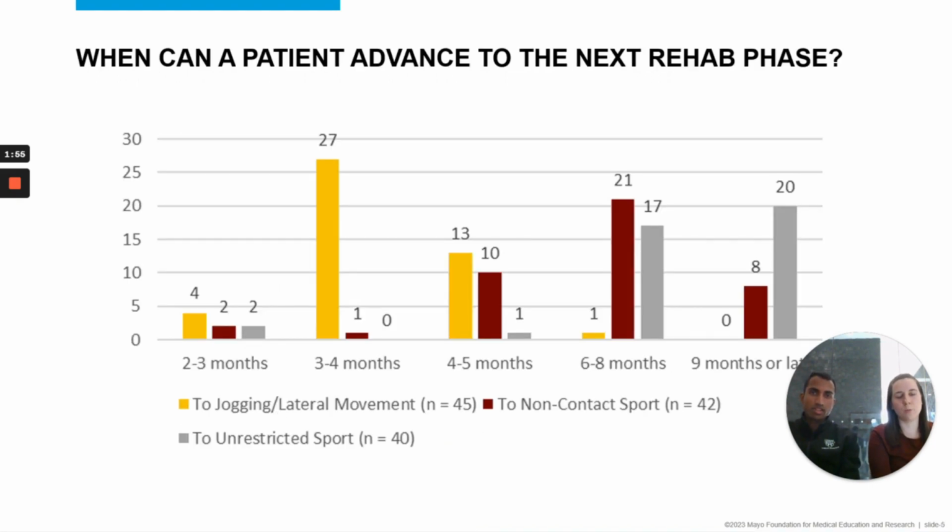So we also asked when these surgeons are typically allowing their patients to advance through the phases of returning to sport. We looked at returning to jogging and lateral movement, non-contact, and then unrestricted sport. There was some variation here, with the majority responding 3 to 4 months for jogging and lateral movement, 6 to 8 months for non-contact, and then at least 9 months or more to unrestricted sport. But you can see there are still a couple of outliers, which really is a testament to the fact that there's still no gold standard for when patients should be going back to sport after surgery.